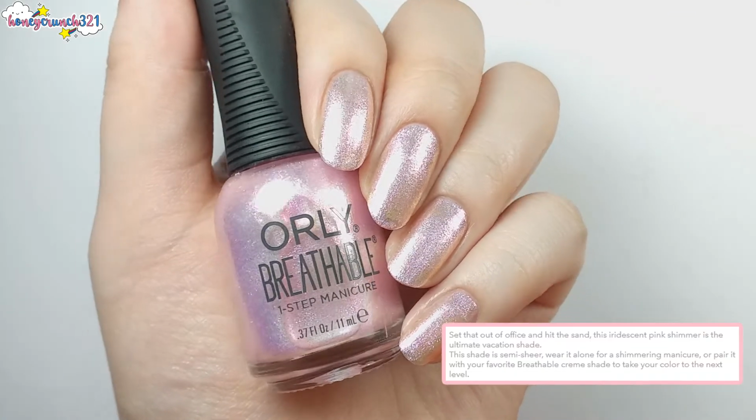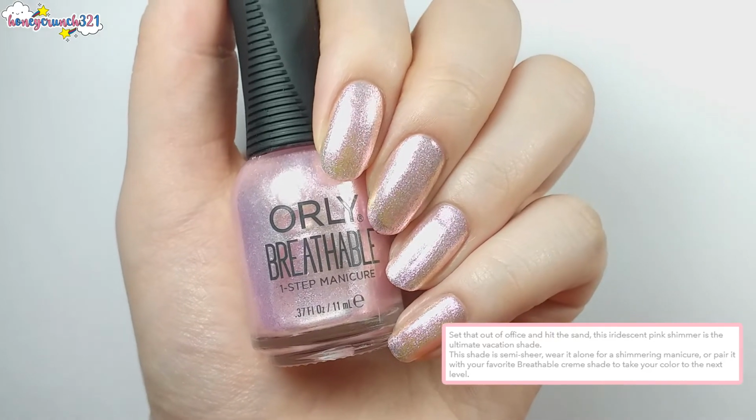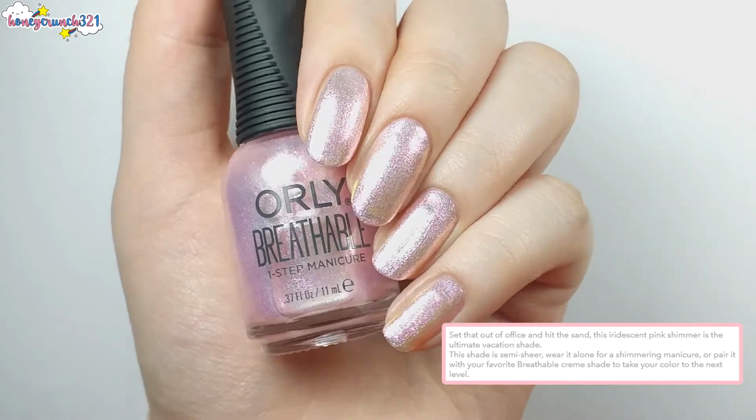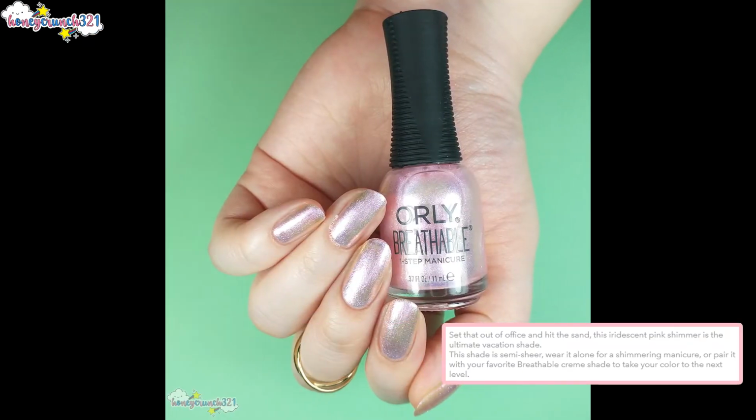Set that out of the office and hit the sand. This iridescent pink shimmer is the ultimate vacation shade. This shade is a semi-sheer. Wear it alone for a shimmering manicure or pair it with your favorite breathable creme shade to take your color to the next level.